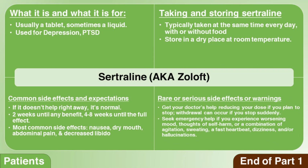On screen is a summary of what I just went over, including what Sertraline is, what it's used for, how to take and store it, what to expect from taking it, and what to watch out for. With that, that's all for part 1. Part 2 may contain content that is hard to understand without a medical background. If you have any further questions about Sertraline as a patient, call or see your local pharmacist or prescriber for a consultation. Welcome to part 2.